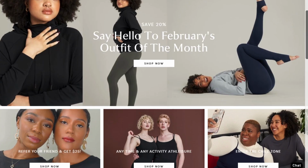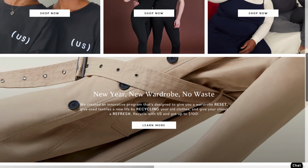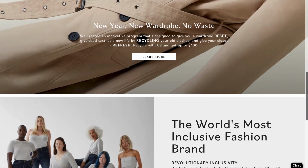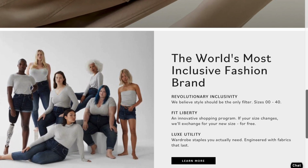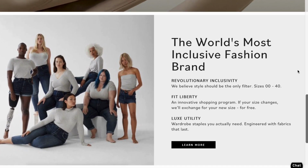So if you are not familiar with Universal Standard, they are an absolutely amazing brand. They are all about inclusivity. They feature real people of all shapes, sizes, genders, colors, and I said it last year, I'm gonna say it again. They are refreshing. I love the realness. It's rare. I am so all about it.